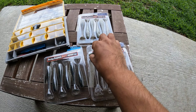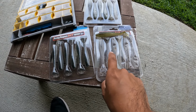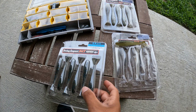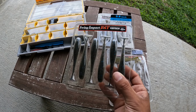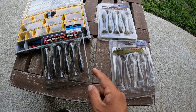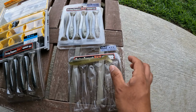I put on one of these, not this one, one of these. But like I said in the video, I had a mixture in this pack because I actually got these as a gift. These are a brand new pack that I actually bought after the fact. I didn't even know that this color would be good. That's the little Bluegill Flash 3.8 inch Keitech. So these are brand new in the pack. I actually had some of those in here. When I compared the colors, I realized it's the exact same color. It was even the same size. So that day I was fishing a mixture of the 3.8 inch Bluegill Flash and some of these.